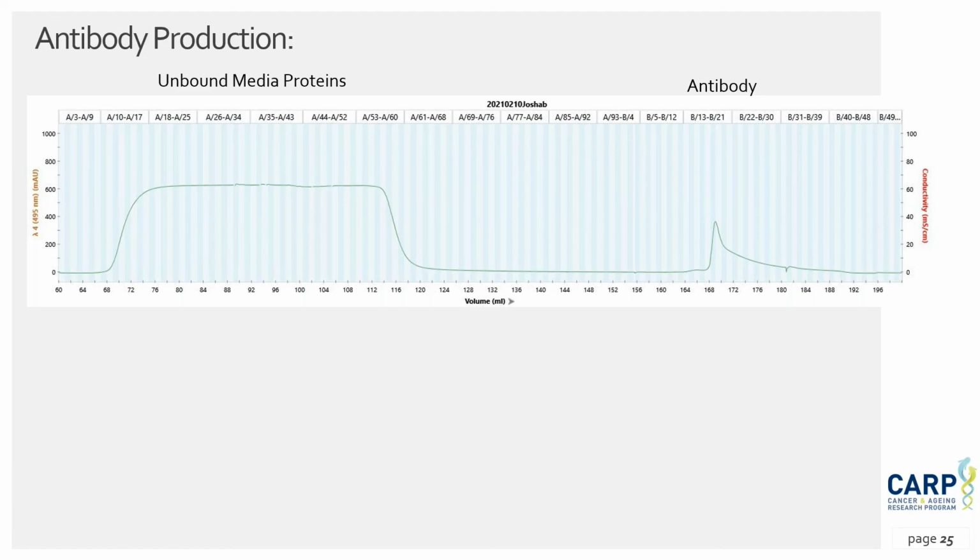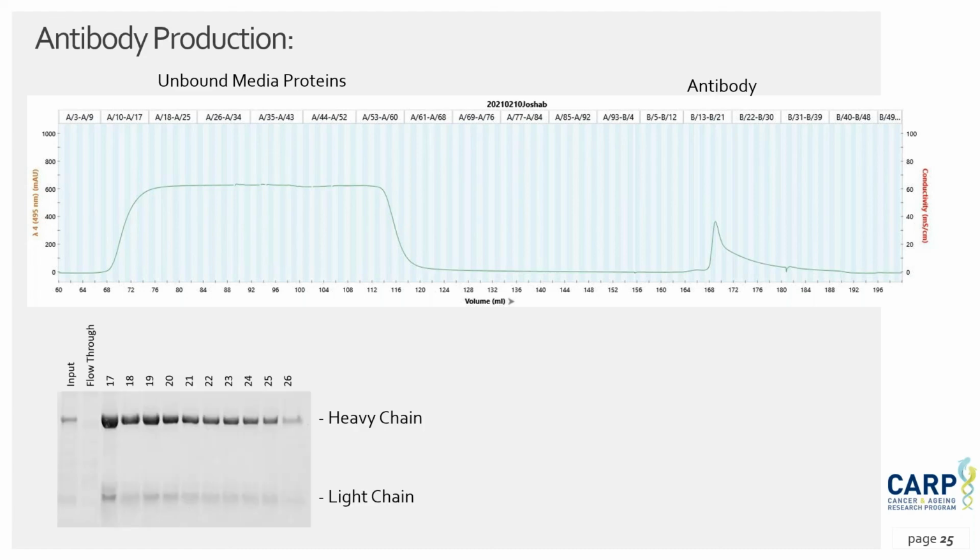And then we washed the column and eluted the antibody using glycine at a low pH, which is the second and smaller peak. And we can confirm we got the antibody by running a Coomassie stain, where we can see both the heavy and light chain as expected from an antibody. As well, you can see the concentration of the antibody. You can even detect it within the input sample. But the main point is, does this antibody we produced ourselves actually work?